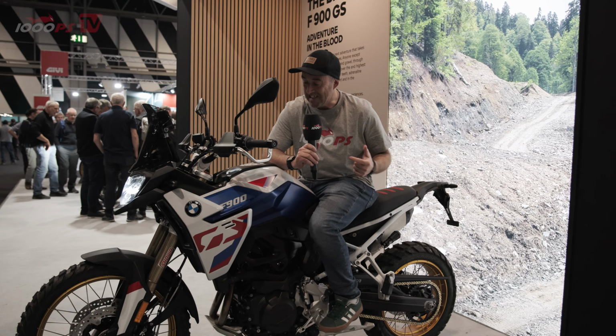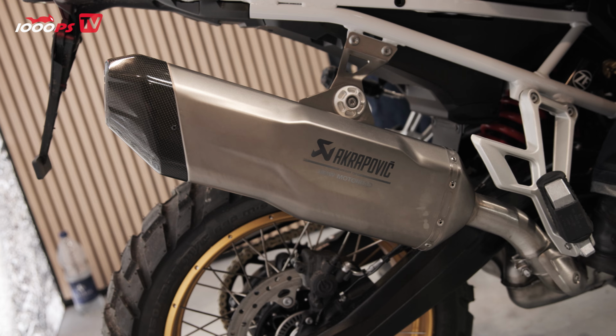But this is the all-important new F900GS, which replaces the F800GS of old. Now, the old 850 was a pretty good bike. I quite liked its trustworthiness, reliability and decent comfort. But this is a massive jump for BMW, a huge transformation. Considerably less weight, considerably more power, more tech and more advancement. It makes the 850 look a little bit dated.